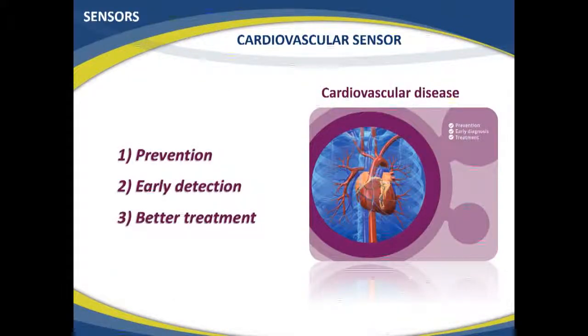The next step, of course, is to help prevent these diseases or these problems from occurring. And as I said, this test has a number of functions. For one, prevention of any of these problems occurring, early detection if they do occur, so we can get treatment in time, and finally better treatment in case they have occurred. And let's look at each of these in turn.